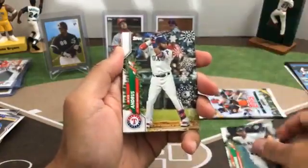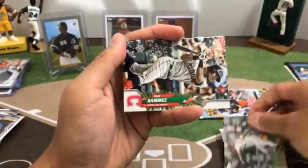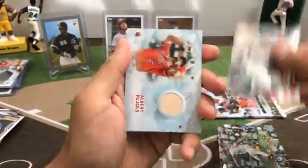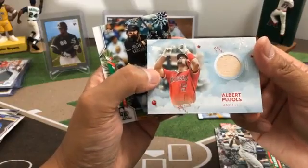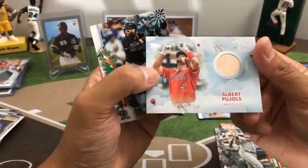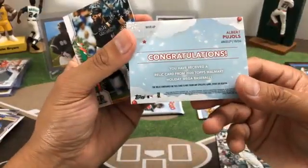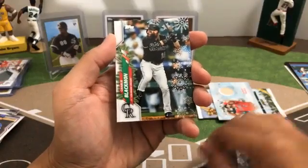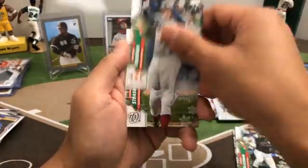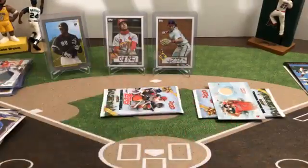Evan Longoria, Elvis Andrus, Aaron Nola, Jose Ramirez. All right, got Albert Pujols. There's our little hit there. Angels. Relic card, Holiday Mega Baseball. Charlie Blackmon, George Springer, Stephen Strasburg. All right, save that up real quick.